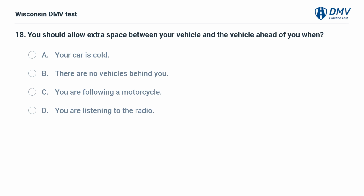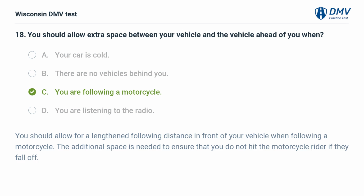You should allow extra space between your vehicle and the vehicle ahead of you when A. your car is cold, B. there are no vehicles behind you, C. you are following a motorcycle, D. you are listening to the radio. C. you are following a motorcycle.